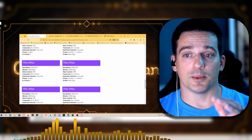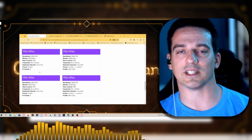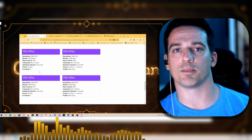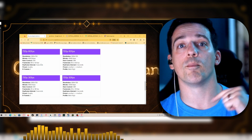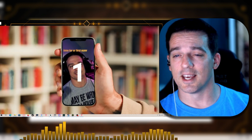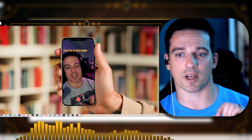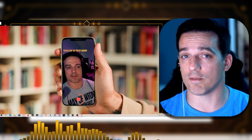If you drop it down to 720 at 60 frames per second, you're also alleviating a lot of computation power, letting your PC kind of breathe a little bit. This is great for mobile, right? So if you have a large mobile audience, then do them a favor and stream at 720 by 60 frames per second, or even 720 by 30 frames per second. Your mobile viewers will love you for it.